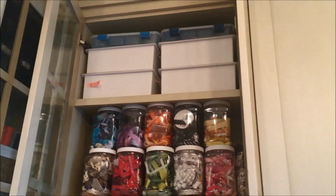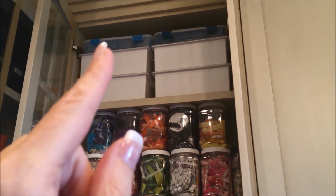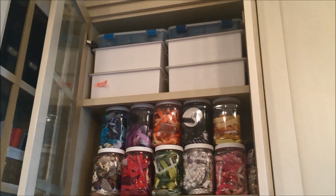Up there are some embellishments that I don't use very often, but I don't want to get rid of yet. One is full of stick pins from My Mind's Eye and Jenny Bolin. And then the other one is full of clothespins and binder clips.